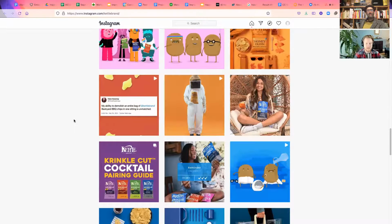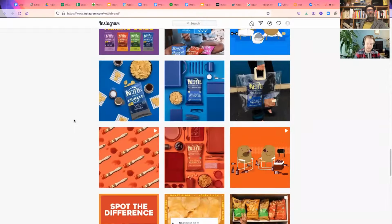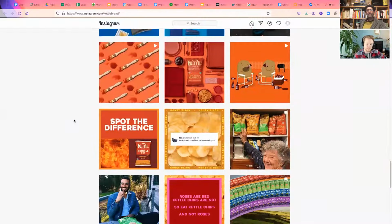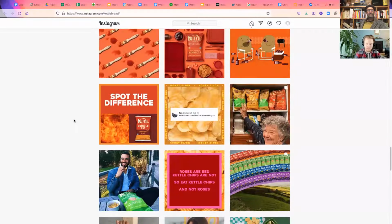Not a ton of consistency, by which I mean the potato animations are completely different from some other graphics and illustration. But yeah, you can see some of their pairing guide shout outs, their spot the difference, where they're kind of releasing more of their updated look.